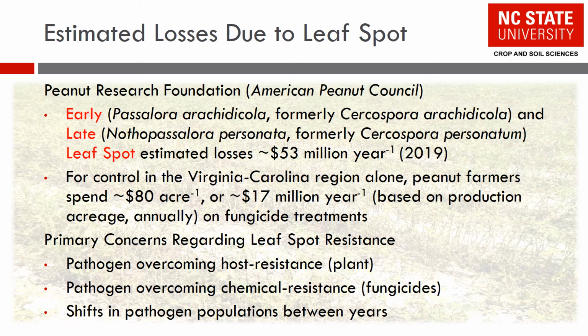Some of the primary concerns regarding leaf spot and the resistance to these diseases are the pathogen overcoming plant resistance, some chemical resistance, and shifts from one pathogen to another. There seems to be a limitation on novel chemistries and more of an emphasis on combination fungicides, which has the potential of allowing the pathogens to develop resistance to multiple fungicide modes of action.